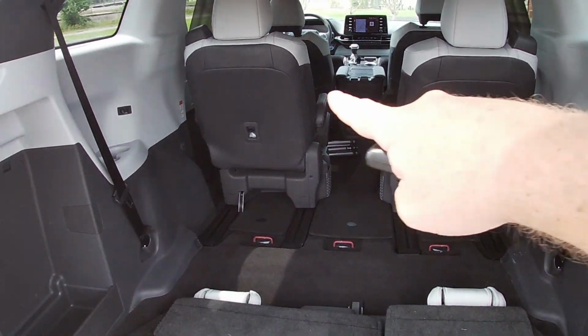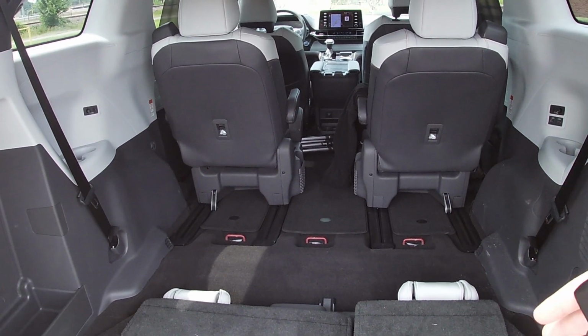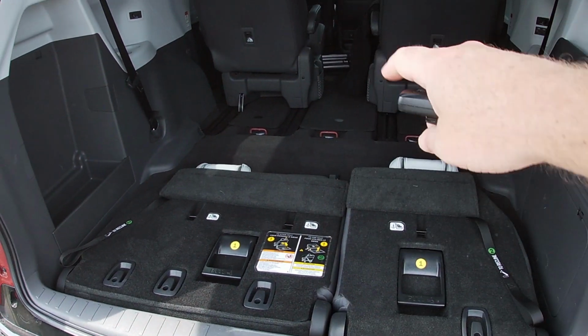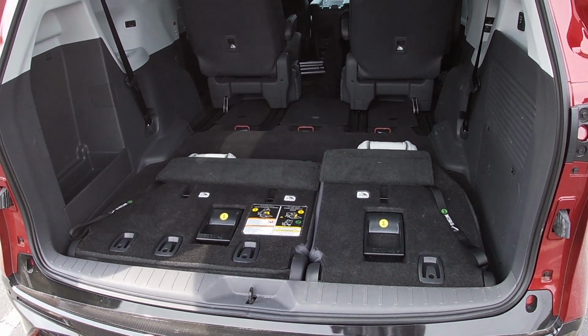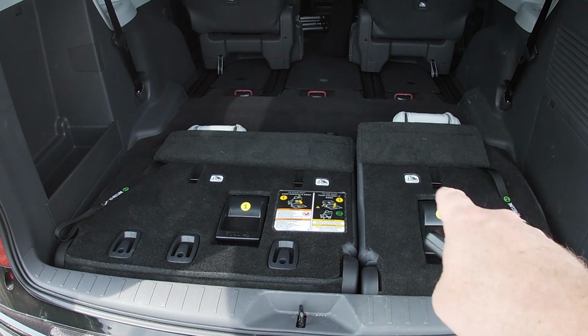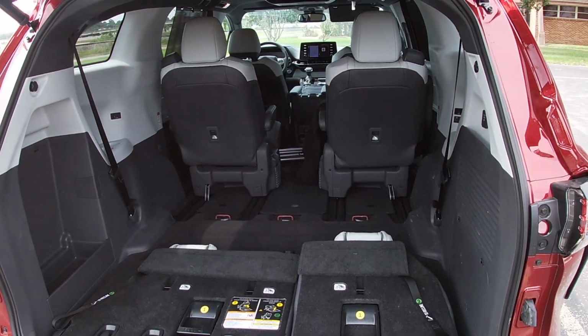Now, obviously, those second row of seats slide forward and back, so the rear cargo volume can vary a little bit. But with the seats in all their correct positions, say with the third row of seats folded up, you're looking at 33.5 cubic feet of space behind just the third row of seats. You fold down the third row like you have here, and that extends to 75.2 cubic feet of space.